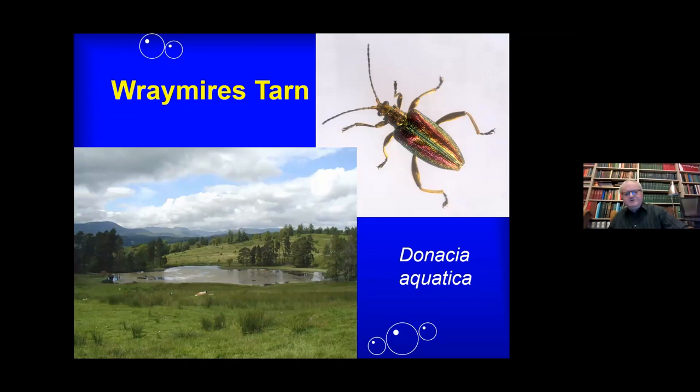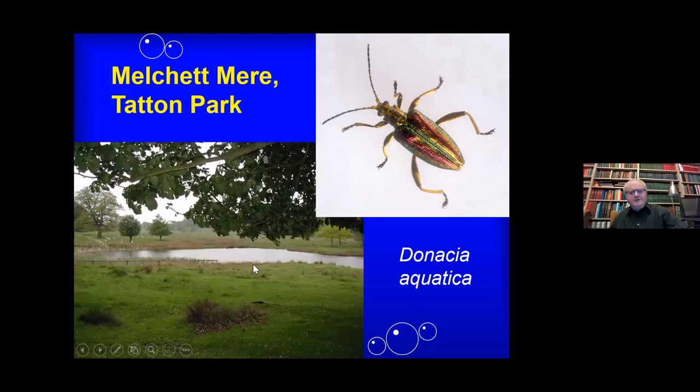And there I found Donacia aquatica abundant in the end in our survey, in this big bed of sedges along this edge here. Anyway, the record that's of interest, that Gary, I think, is prosecuting, is at Tatton Park in Cheshire, at Malchit Mere. Malchit Mere is actually very good for reed beetles anyway. There are lots of other species there, which is a bit worrying because it might just be that somebody's confused this with Donacia vulgaris, which is not as beautiful as this one, but it's still a bright coloured species. They might have got muddled up. So we're tracking down the original record of this species at Malchit Mere. But that would be an extreme outlying case for this beetle.